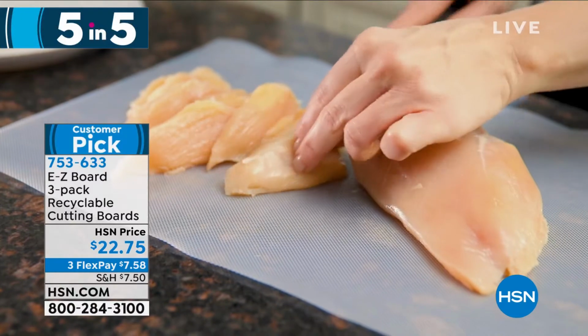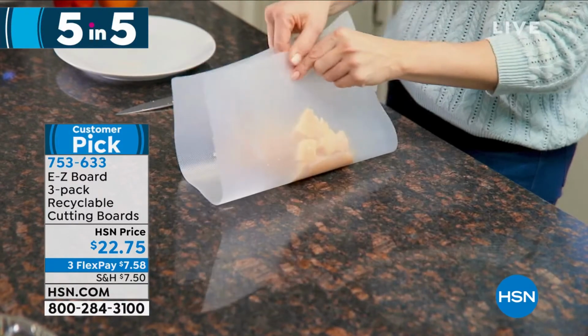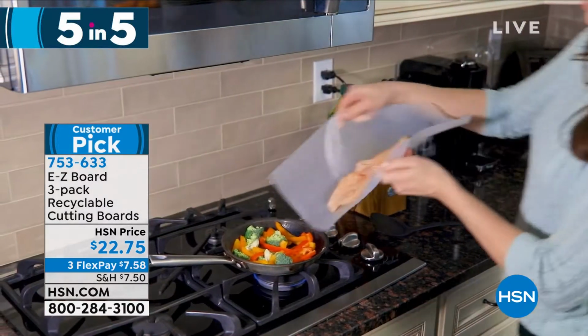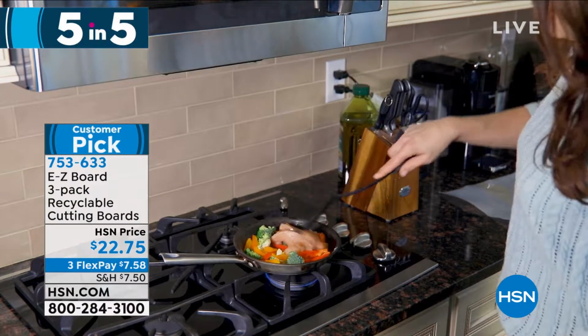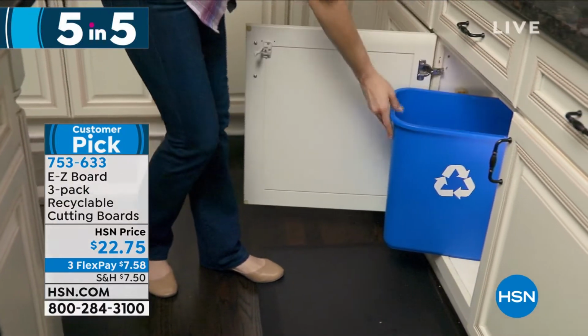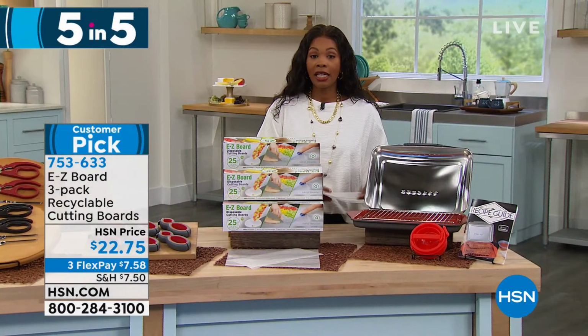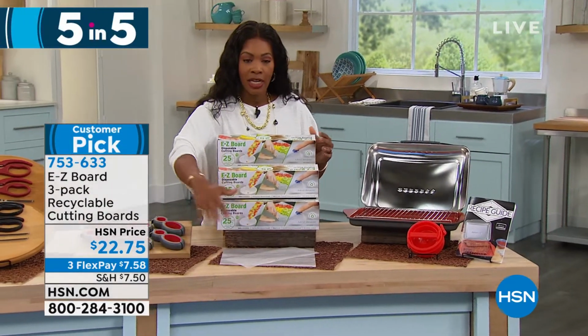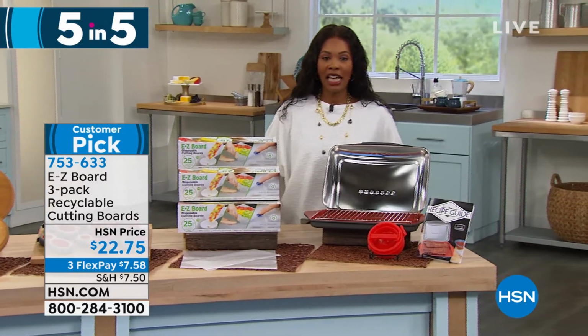That means you never have to worry about cross-contamination when you're cutting meat or chicken or vegetables, and that typically is the case when you are using one traditional porous surface. These are recyclable, they're BPA free, there's easy cleanup. You can just toss them away in the recycling bin when you are done with them, and you can use them as you will. So enjoy that, $22.75.